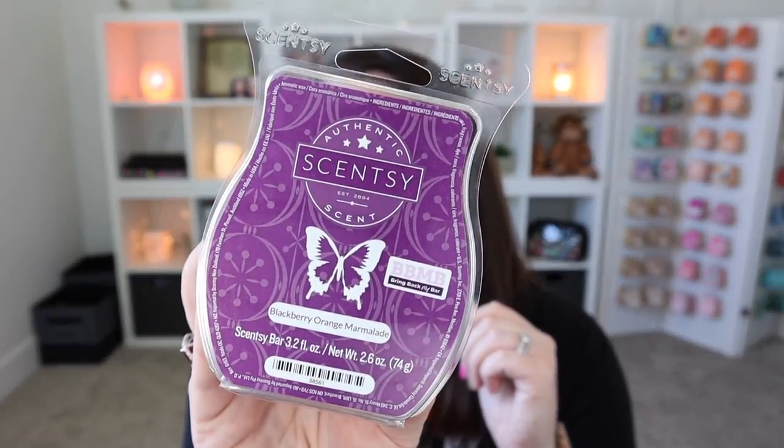Okay, next one is Blackberry Orange Marmalade. This one I remember, but I don't remember a lot about it. So I feel like it's not going to be that exciting, just from what I remember. It's good. It is good. This is totally what I was expecting. I feel like there's even a berry. This almost smells like a berry lemonade. I feel like there's a lemon note to this, which is really nice. It kind of cuts the sweetness. This smells like a berry lemonade to me.